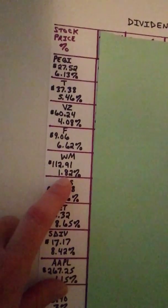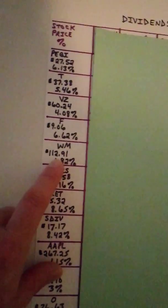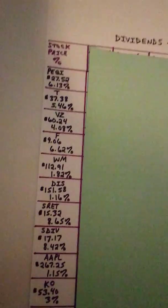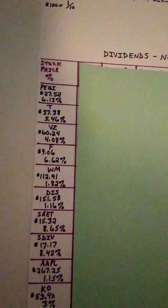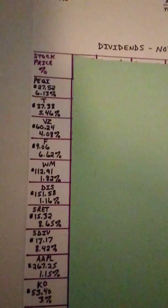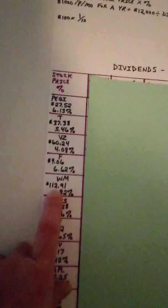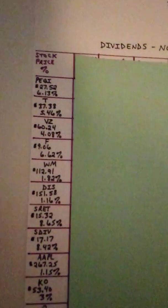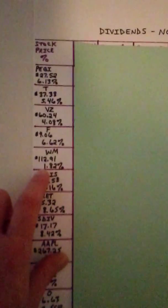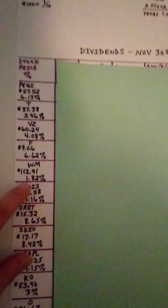I know it's a small dividend, 1.82%, but the stock price does go up over time. It's got steady growth over the year. Now you're not going to make $100 per share profit in the course of a year, but you are going to make a profit. It may be $10 in a year, but it is growing. You're not going to lose money on the stock price over the course of the year, probably.